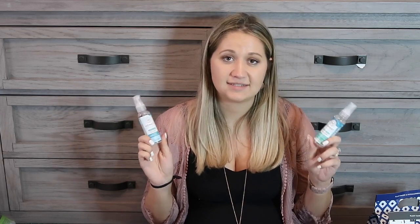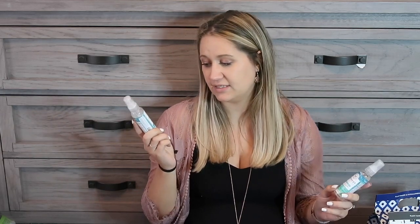And then I do like the Honest Company's hand sanitizer. It's like a spray. So I just picked up two different ones. This is the Free and Clear, and then this is the Coastal Surf, which I have right now, and I actually do like this scent.